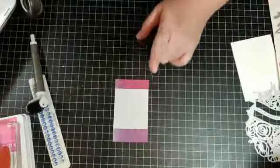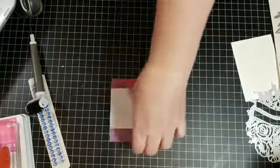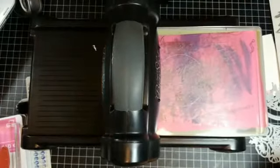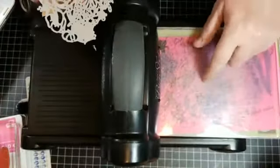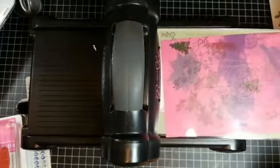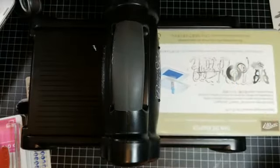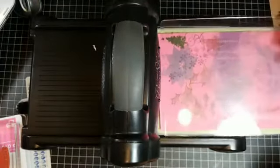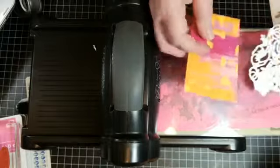Okay, so now I'm going to bring in my Big Shot, and we're going to die cut that. Because this die is so detailed, I put a little shim of scrap cardstock underneath my cutting plate. So I've got my base plate, I've got my adapter, I'm going to put my cardstock paper shim in there, I put my cutting plate, and then I'm going to put my paper down.